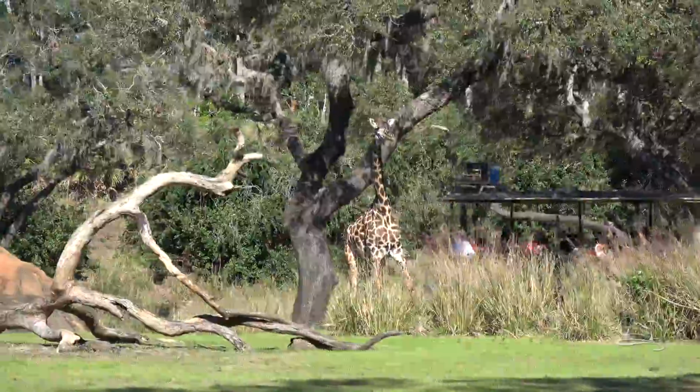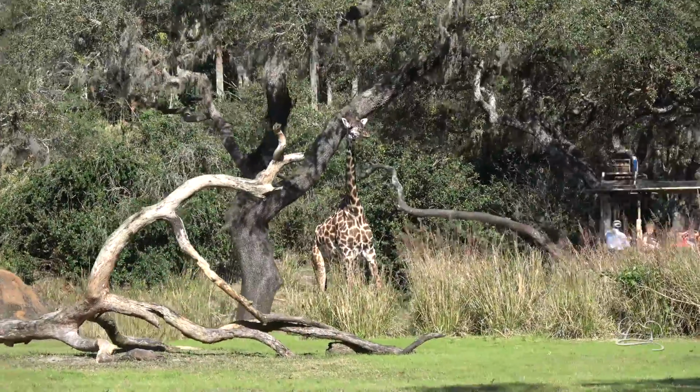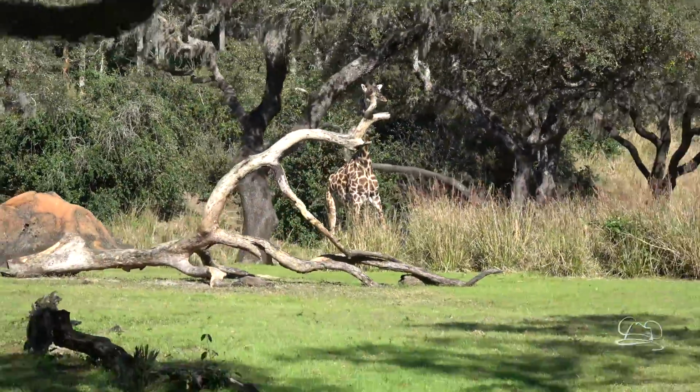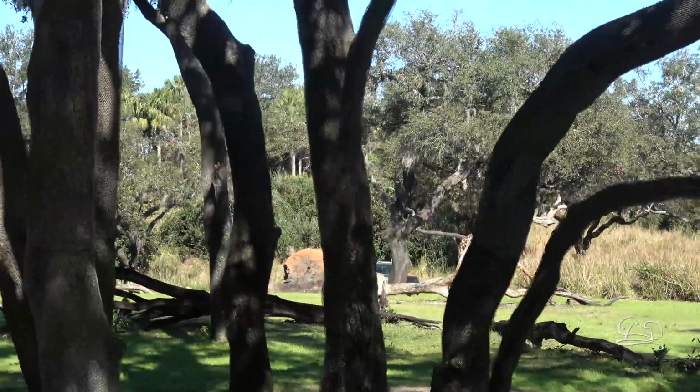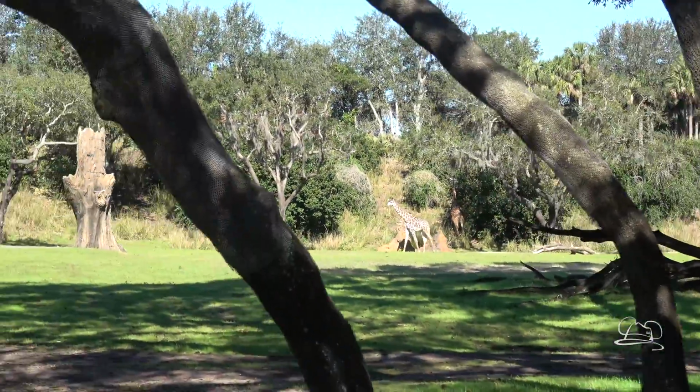You can see some young giraffes out there to the right, but if you look there to the left, there's the cave, and then more towards the right. Look at the cave and to the right of the cave. You can see there's African wild dogs. I'm going to drive as slow as I can.